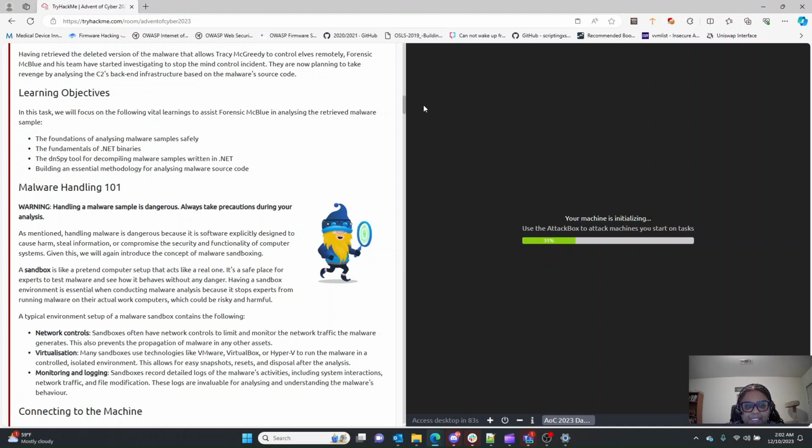So the learning objectives. In this task, we will focus on the following vital learnings to assist Forensic McBlue in analyzing the retrieved malware sample. The foundations of analyzing malware samples safely, because that's important. The fundamentals of .NET binaries. The DNSpy tool for decompiling malware samples written in .NET. Building an essential methodology for analyzing malware source code.